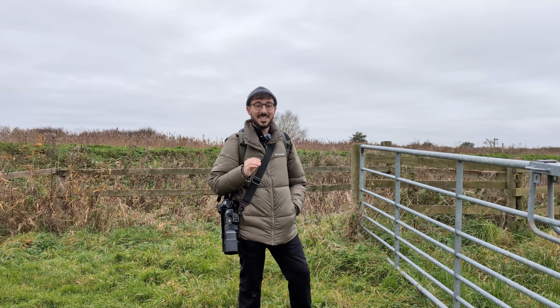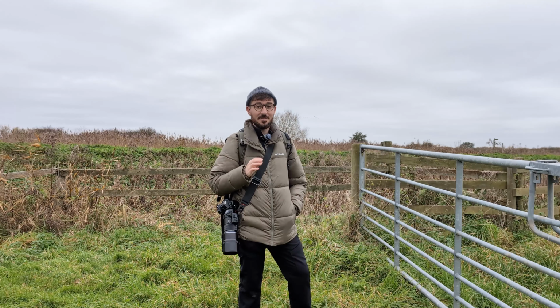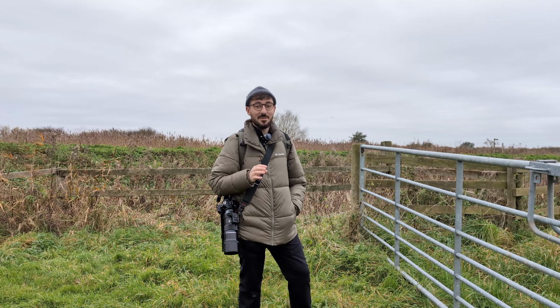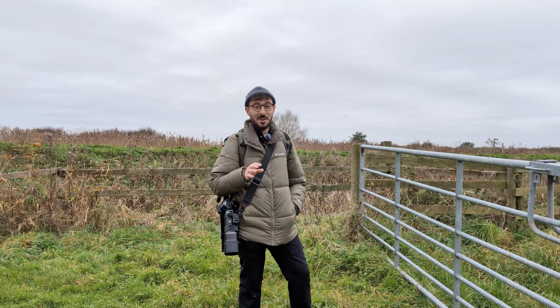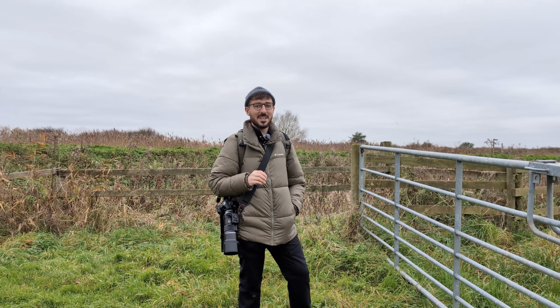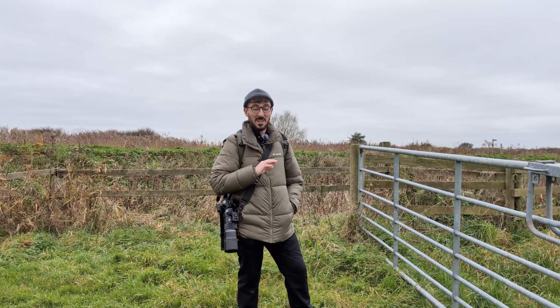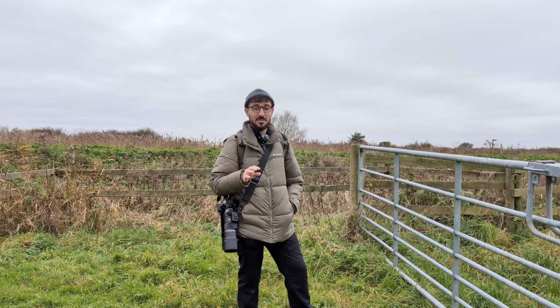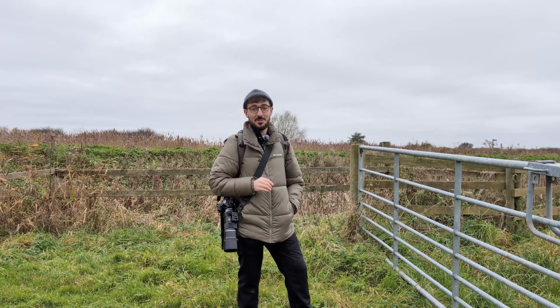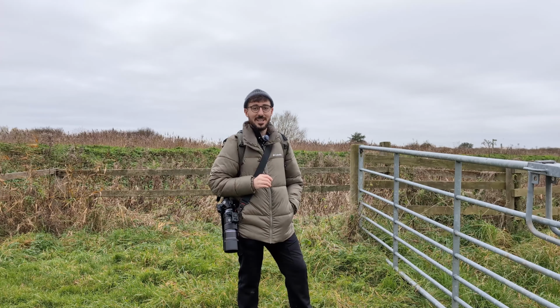Or number two is getting creative with some slow shutter speeds that, unless you're using a filter, is only really afforded to us when the light is low or bad, as some people might say. So that's exactly what I'm going to do today, and I'll be showing you what I'm looking for within a scene when I'm doing this type of photography, and what settings I'll be using to try and get some lovely shots of short-eared owls.